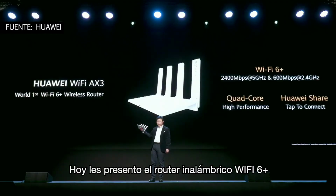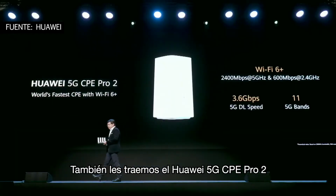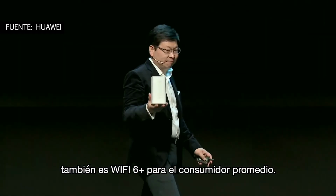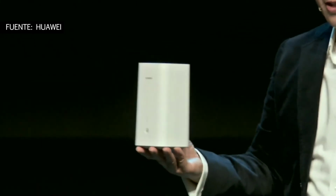Today I bring one of our Wi-Fi 6 Plus wireless routers. This is this one. The Huawei Wi-Fi AX3, the most powerful Wi-Fi 6 router in the world. We bring you the Huawei 5G CPE Pro 2. This also supports Wi-Fi 6 Plus to the consumer side. 5G CPE Pro 2, we bring you amazing super fast speed to your home, to your office.